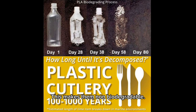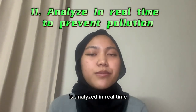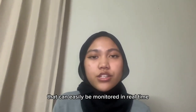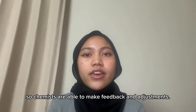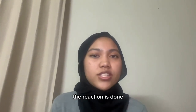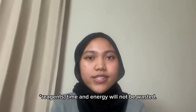This makes them non-biodegradable. The 11th principle of green chemistry is analyze in real time to prevent pollution. It is really important to design a reaction that can easily be monitored in real time, so chemists are able to make feedback and adjustments. Besides that, this also allows chemists to know when the reaction is done, so they can stop the reaction on time, and therefore reactants, time and energy will not be wasted.